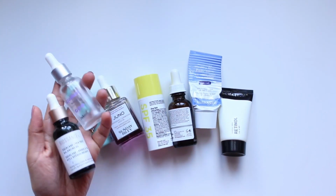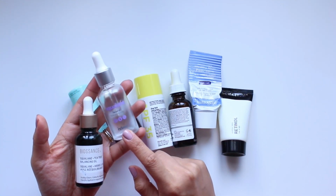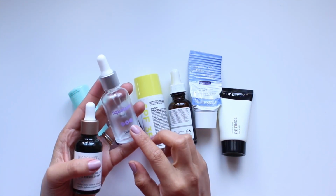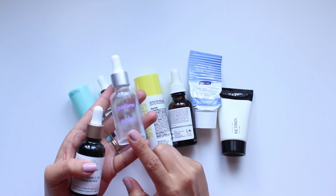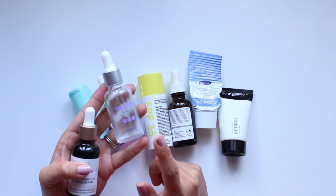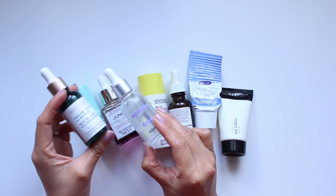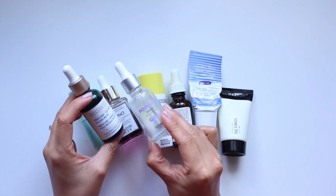For oils though, I'm currently on a squalene train. So I have the squalene facial oil from Indeed Labs, which is really nice. I actually have a couple of these bottles because I keep one in my bathroom and then I keep one in my makeup room just because it's really nice and it absorbs really nicely on the skin and I feel like it wears well under makeup.